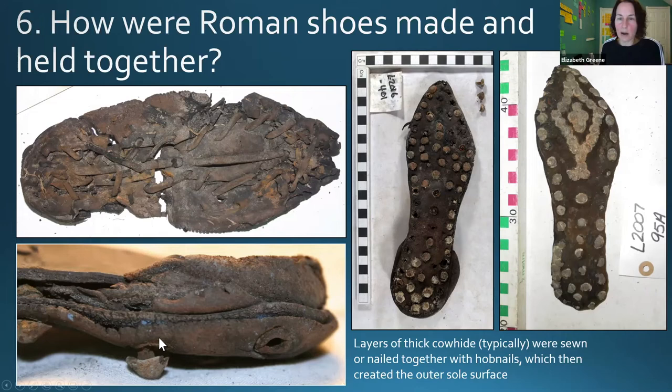So you're looking at the side of a shoe here, and what you're seeing up above where my cursor is, that is called the heel stiffener. We actually have them in our shoes as well. It's an added piece of leather in the back that really cups the heel and gives you added support. That is tucked in and nailed together in between the sole layers.